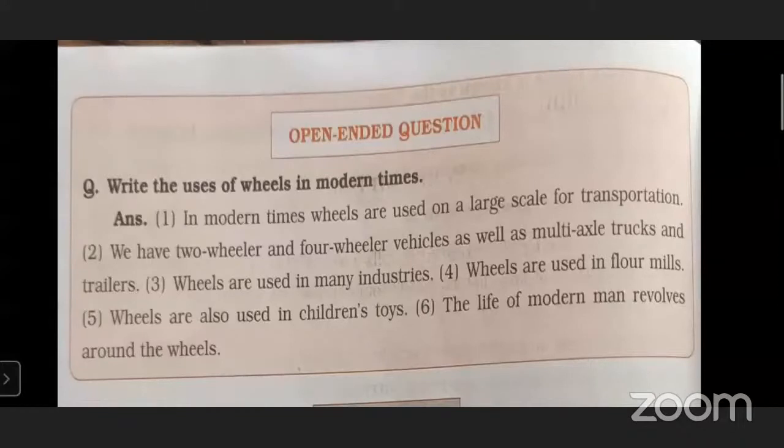Point number three, wheels are used in many industries nowadays. Point number four, wheels are used in flour mills, aate ki chakki. Point number five, wheels are also used in children's toys. Yes. Point number six, the life of the modern man revolves around the wheels.